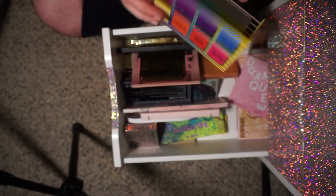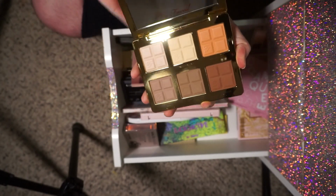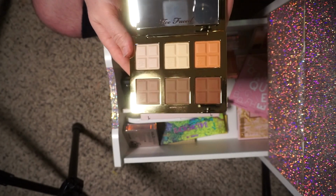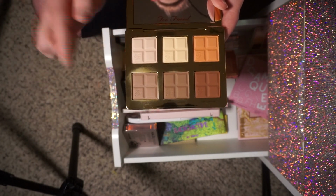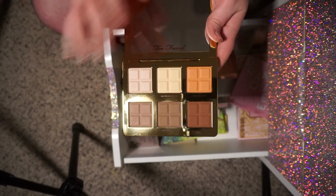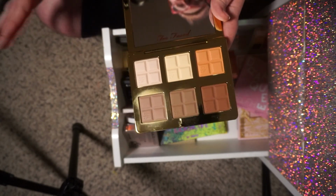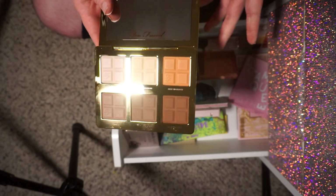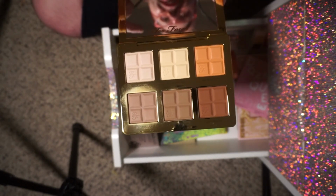Oh, yes. This is the Too Faced Cocoa Contour palette, and it is a contour palette. Like I said, these are gonna pull way warm on me. Even this one, which doesn't look very warm or have any warmth to it at all, it's gonna pull warm on me. I really don't love the fact that this smells like something, and I know I could keep it open to air it. Hi, there's me. That's my face. Wow.